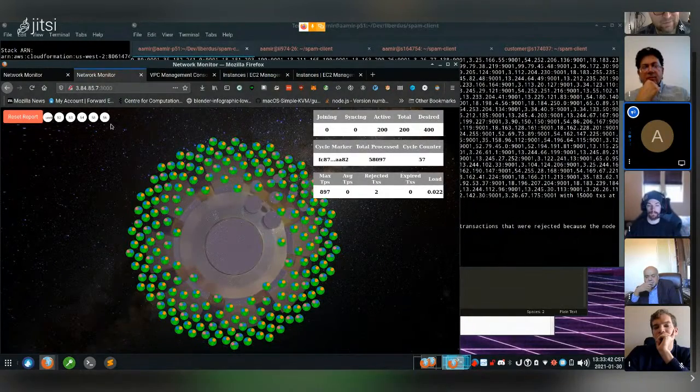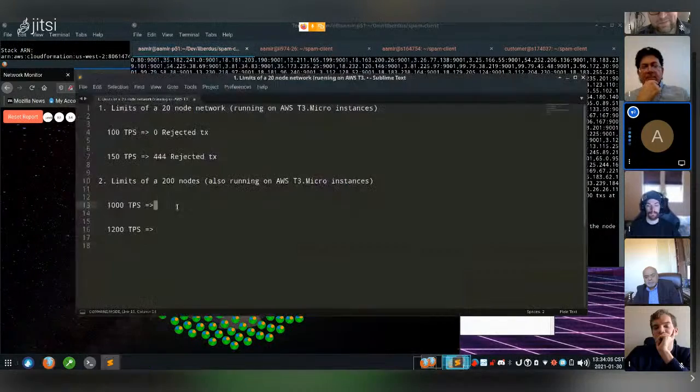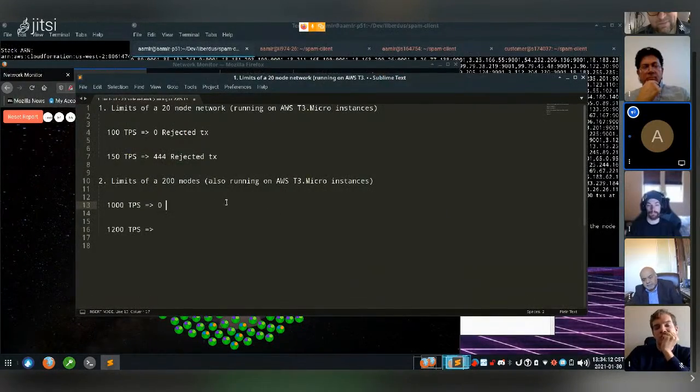So over here you can see the shard report, which is partitions covered by the nodes, and as you can see, because of that diagonal line, each node is only holding a partial piece of the data of the network. No node is going all the way across. So this is exactly what we want it to be. All right, so 1,000 transactions per second, and we got no rejected after we started the spamming. So let me go ahead and put that down.